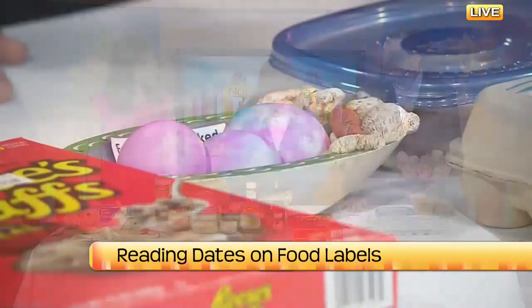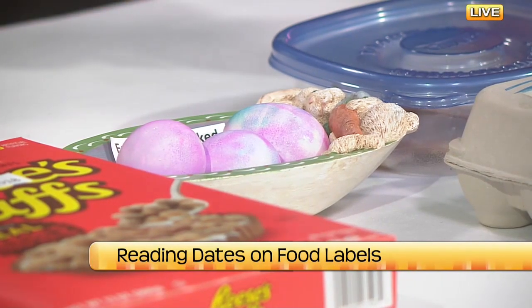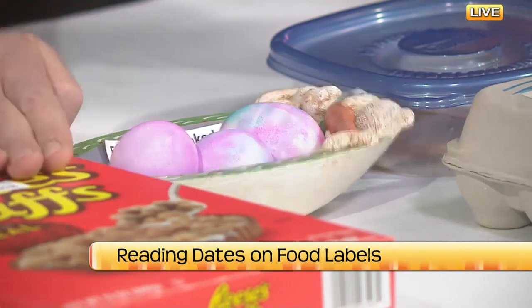So if I keep my hard-boiled eggs refrigerated, you're saying I still only have like a week after the sell-by date? Absolutely. The one under the couch, no. Blame the Easter Bunny for that one.